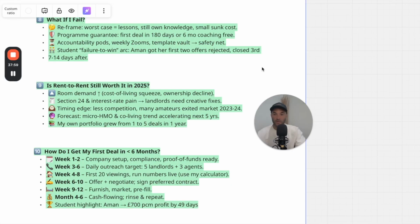The 9th question we get all the time is, is rent to rent still worth it in 2025? Well, the short answer is yes. As I said, my most recent deal that I got 10 weeks into 2025 is making me £800 per month in profit. How many of those would you need to replace your income? Room demand is still very high. There's a cost of living squeeze at the moment in the UK.